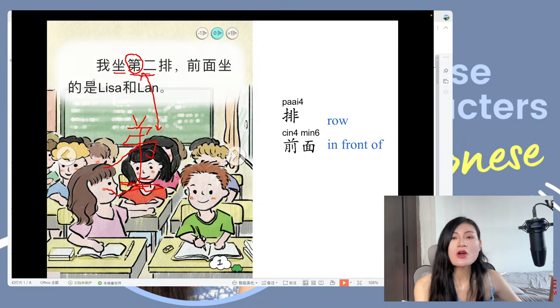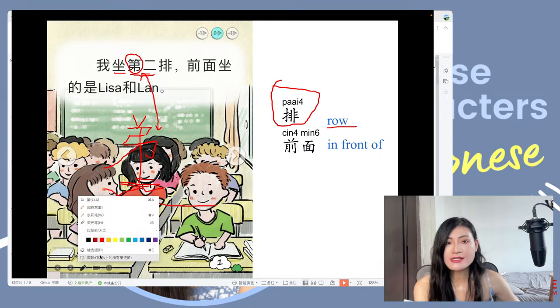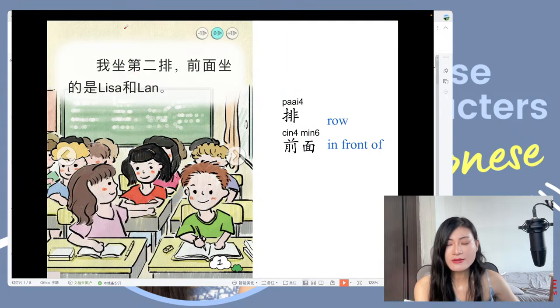So here, 我坐第一排. This character we never learned. This is 排, 排 is row. So 我坐第一排. So this girl sits on the second row, right? These two characters, 前面, mean in front.